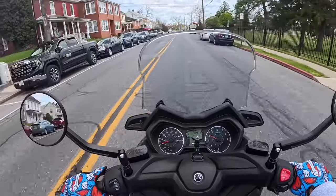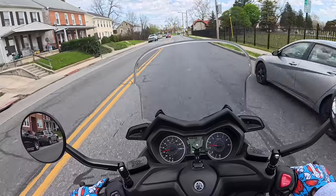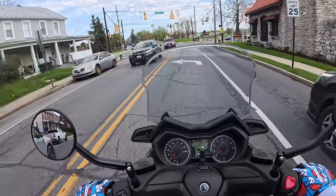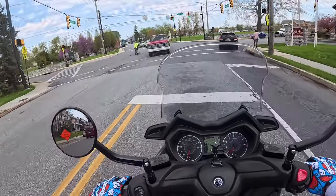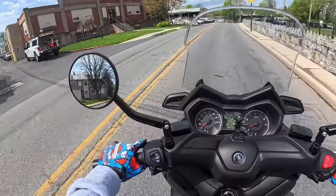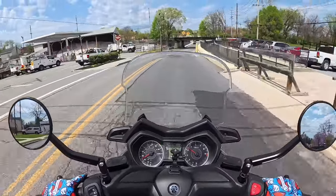Got the high-vis orange on. Is that like a construction law now? Like all construction workers, you see these guys, they got the high-vis green on. Like a safety requirement now. Damn. Got a little situation here. I just looked behind me. There was somebody on one of those little scooters that we're going to see.